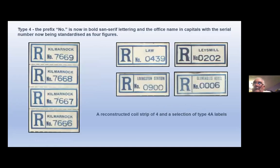Now we're coming to the end, the last leg. We have a different prefix now. It's sans serif, and here's a reconstructed coil strip of 4. I managed to get 4 separate ones the same with consecutive numbers, and a couple of other ones here.